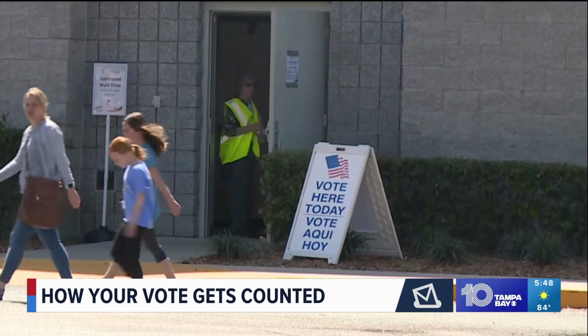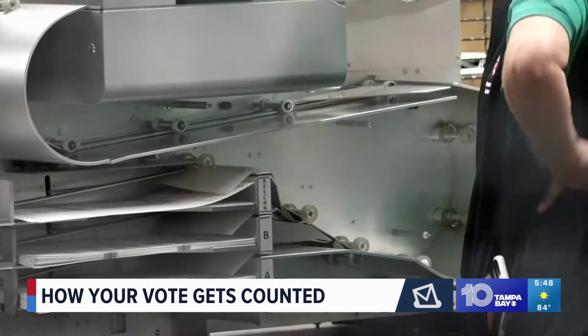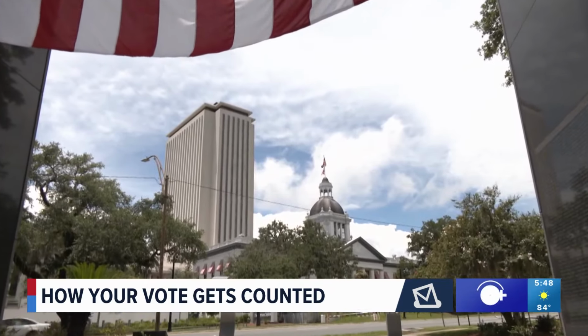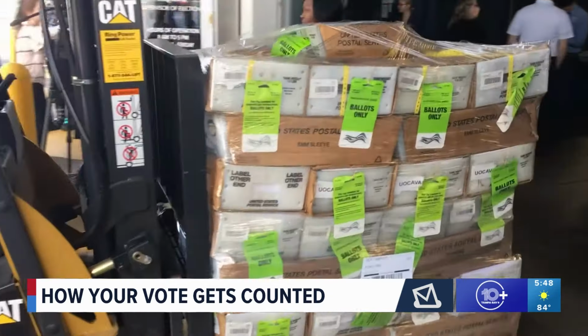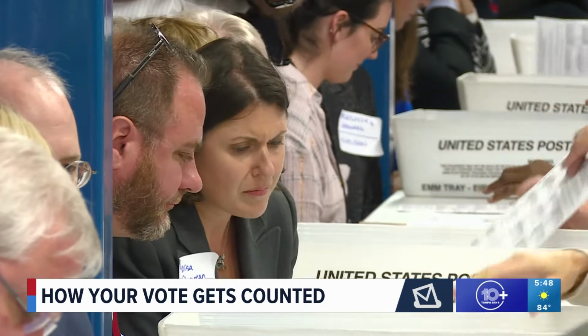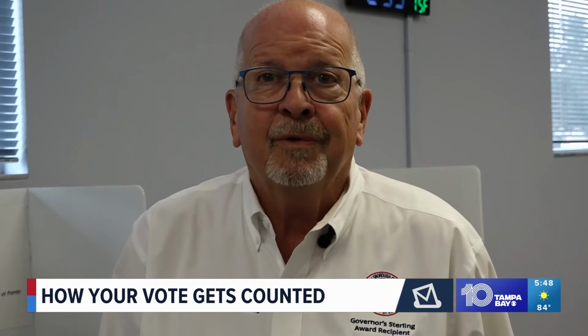Now, this is where your vote and your ballot go their separate ways. While your vote data is double-checked for accuracy and sent to the Secretary of State for certification, your ballot is securely held in storage by law for 22 months. First, in case there's a need for a recount by hand, and then beyond that, because it's public record that we have to keep for quite a bit of time.